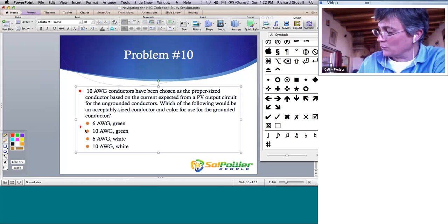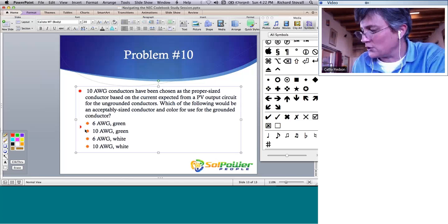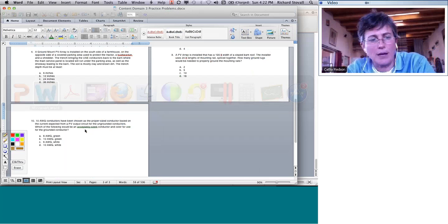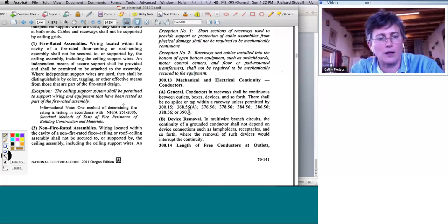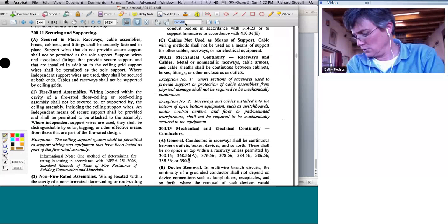So within Article 230, there are rules with respect to disconnects, knowing the maximum number of disconnects. This has definitely been on the exam. I want to call your attention in the code book to page 230.56, which is 70-84. Let's see if I can bring that back up, my code book here. Let's see what page I'm on. The PDF pages aren't the same.